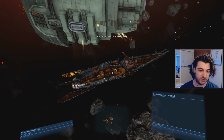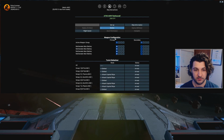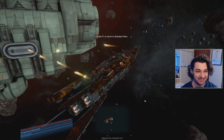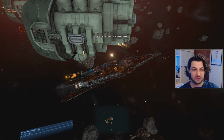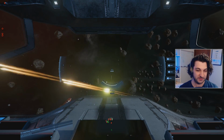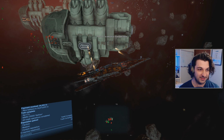So here's the thing. This is what I'm going to do. Let's go to... Actually. Turret commands are right here. So let's say plasma, attack my current enemy. Yes, verily I say unto you, get wrecked, thine turret, and we're good to go. Oops. I'm also very grateful that stations apparently count towards the attack capital command.